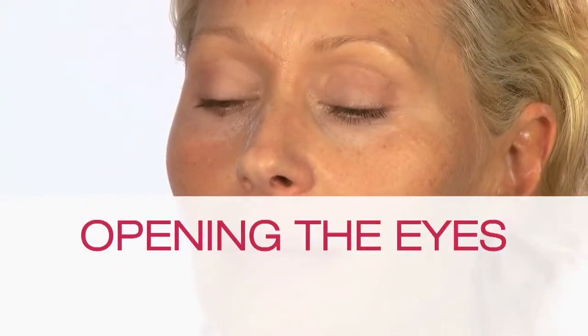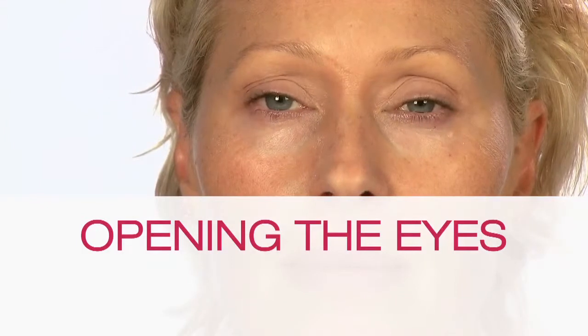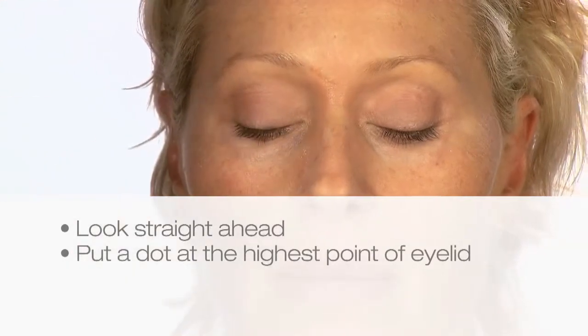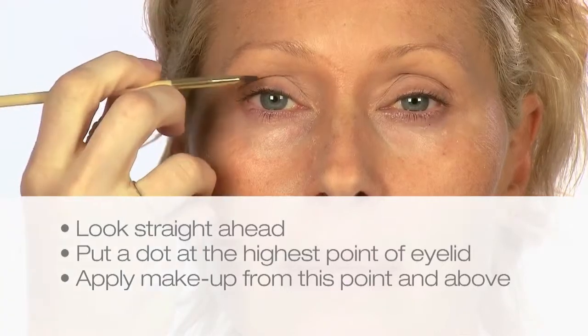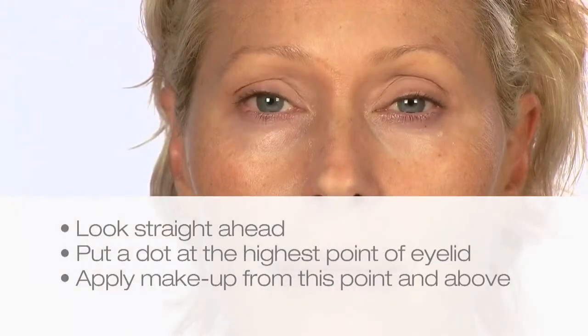Most women want their eyes to look open and more lifted. I'm going to show you the correct way to lift your eyes to make you look younger. Simply look straight ahead into a mirror. Find the highest point of your eyelid, put a little dot where the highest point of your eyelid is. If you keep all your makeup level with that dot or above, you will lift your eye. The second you start contouring downwards, you drag your eye down.